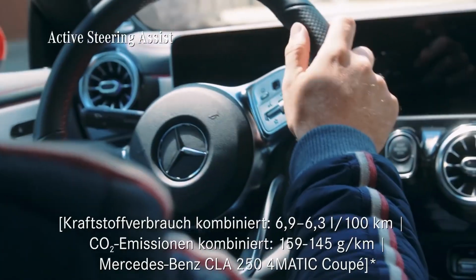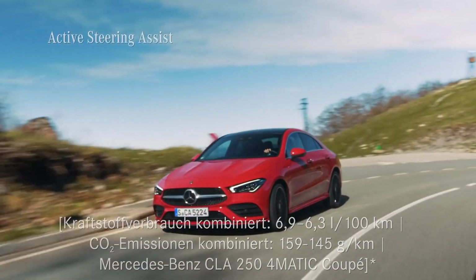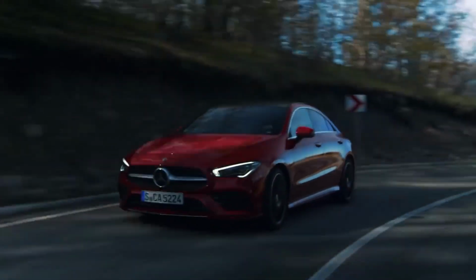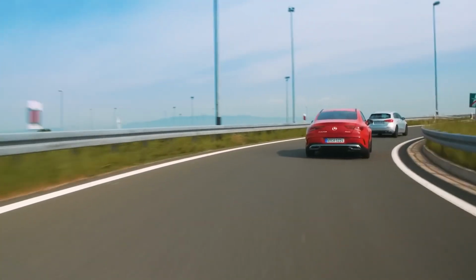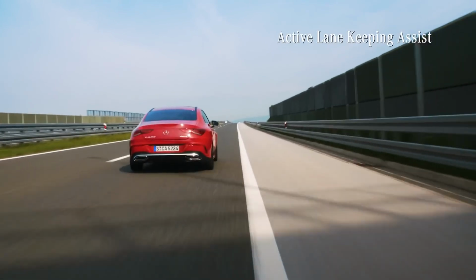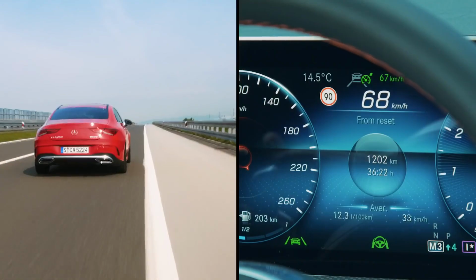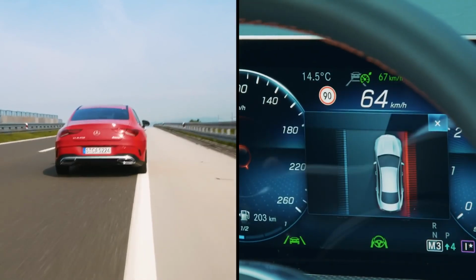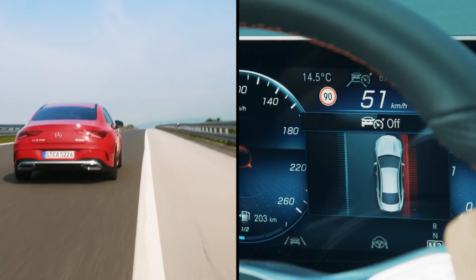Another very handy feature is the Active Steering Assist. This program helps to keep the car centered in the current lane by observing road markings or the path of the car ahead. The CLA's Active Lane Keeping Assist can warn you when you unintentionally cross a line. It even can assist you directly by braking the wheels on one side of the car.